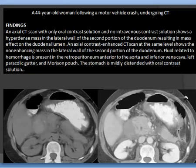Fluid related to hemorrhage is present in the retroperitoneum anterior to the aorta, anterior to the aorta, inferior vena cava, paracolic. So if you look here, this is a triangular opacity which extends this way. This triangular opacity denotes an intraperitoneal collection. The same is here, intraperitoneal collection.